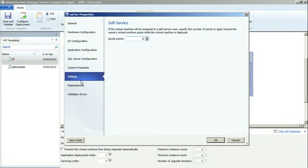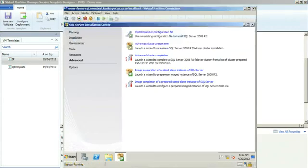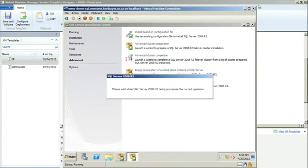After that, there's nothing else I need to do in the SQL tier, so I can close out of here. Let's try that again on the SQL server.